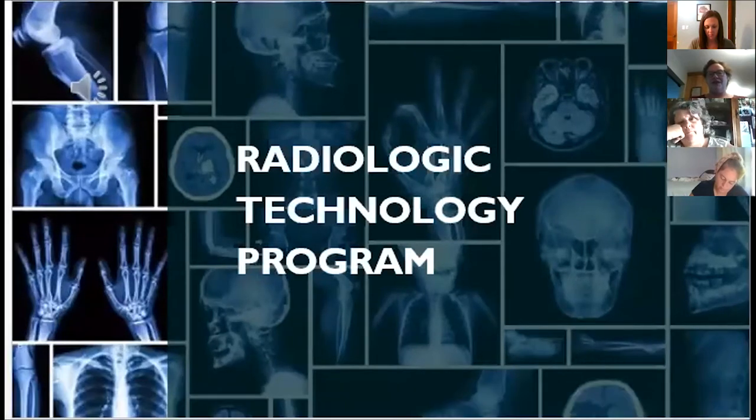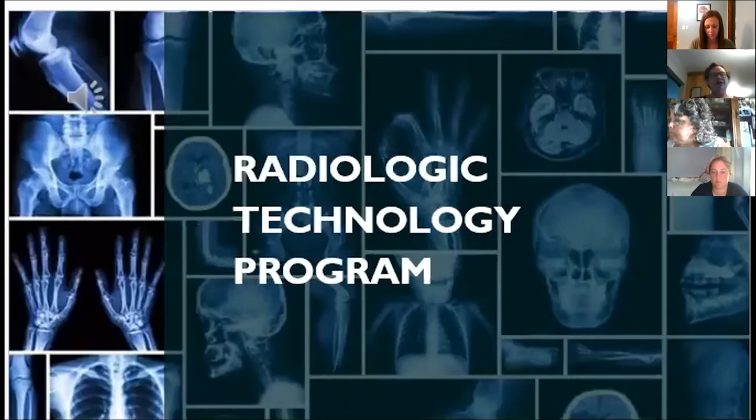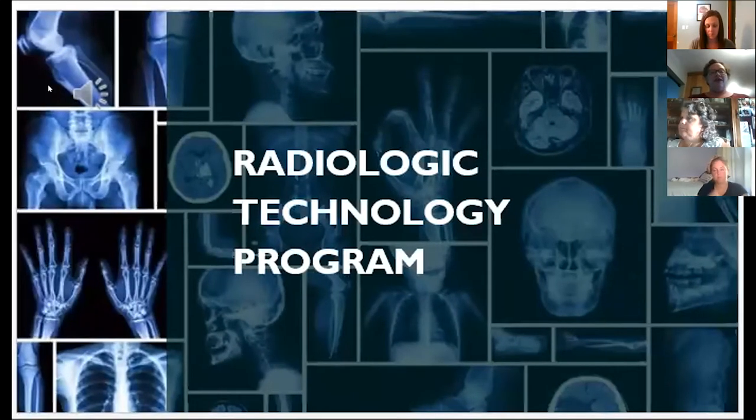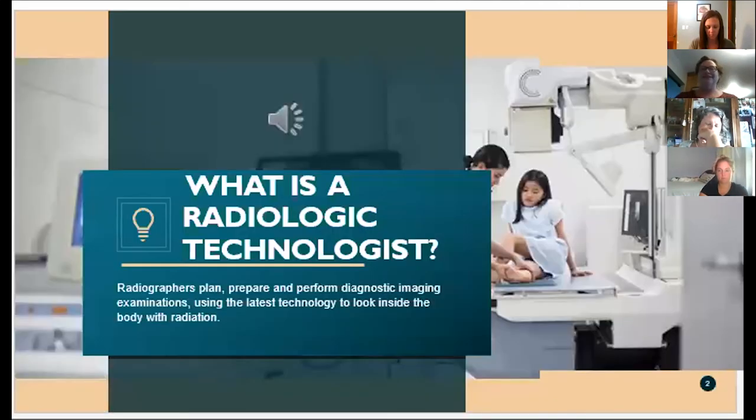So I'm going to be talking about the radiologic technology program. So this is radiographers, computed tomography technologists, MRI, mammography, interventional, cath lab technologists. There's a large number of modalities and areas that radiographers can actually work in once they graduate.